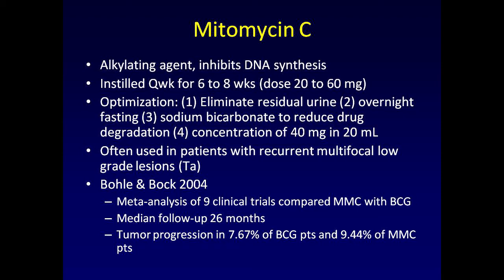We try to optimize this type of chemotherapy into the bladder by asking the patient to eliminate all residual urine. We always overnight fast, we alkalize the urine, and then we administer it in a dose of 40 milligrams. Why do we do all these things? Because there's data to suggest that if you alkalize the urine with bicarb, and you fast overnight, you get better penetrance of this chemotherapy into the bladder. So this is a protocol that we use at Hopkins.